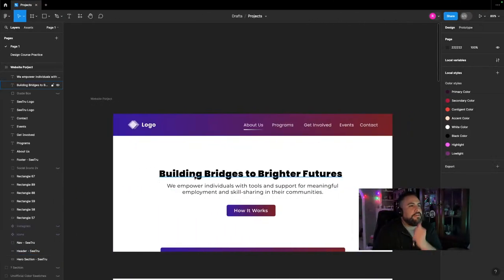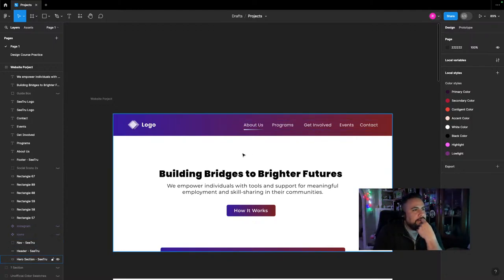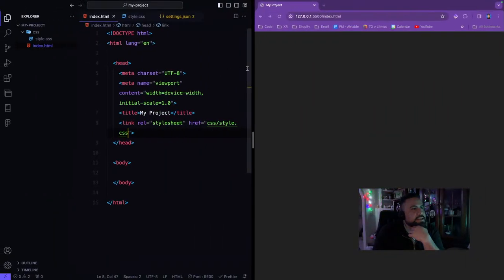So here is what I'm gonna build. We have a simple logo, and the nav bar, the title, the subtitle, and a button, and this little bar down here. All right, so let's do the nav bar.